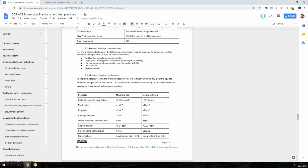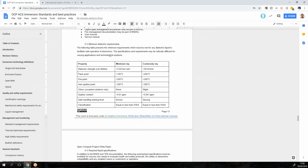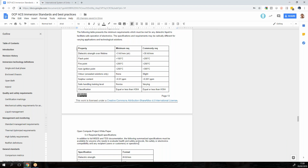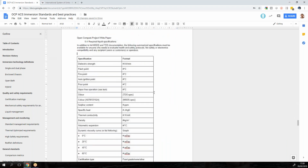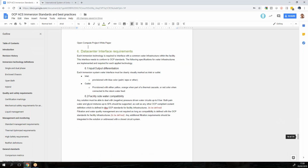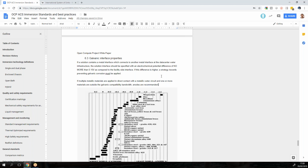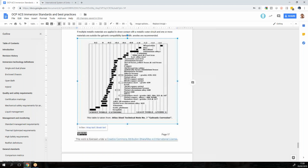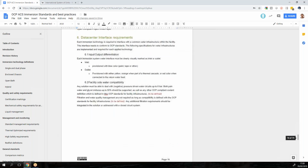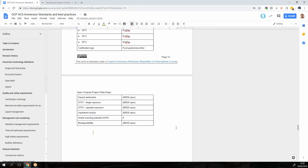So I'm just going to show what the rest is. Documentation standards is covered. Liquid properties are covered. Please, Nigel, as well, have a look at that table and make sure to identify things that might be off. Then there are the required liquid specifications that anyone needs to be able to supply, and some basic data center interface requirements, including material compatibility towards metals that might need interfacing. And that's pretty much it. So if there's anyone with specific knowledge about one of these topics, feel free to send in your comments.